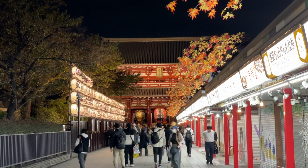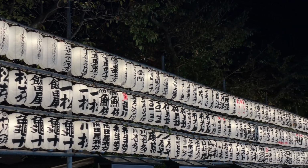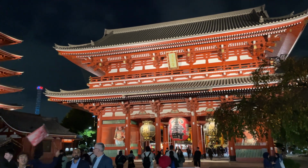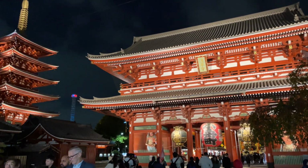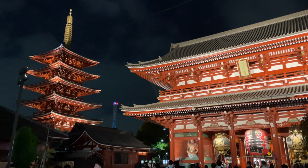However, it's also a spot where locals might come to hang out or to pray, and also has a decent food scene. We came to the temple at night, both because it's less busy and because it looks awesome when lit up. The downside is that the tourist shops lining the walk up to the temple are closed, but we really didn't mind.